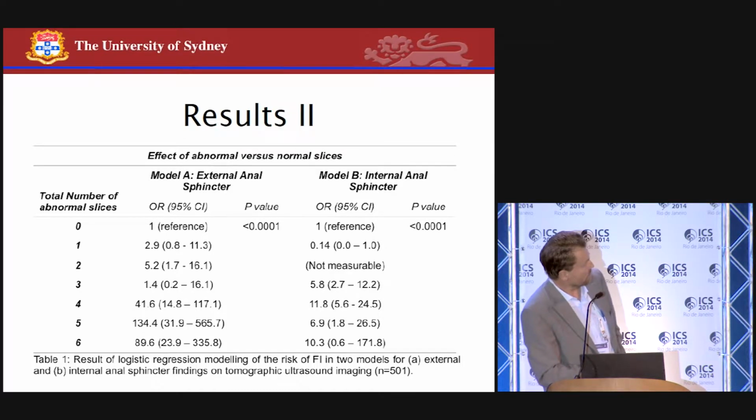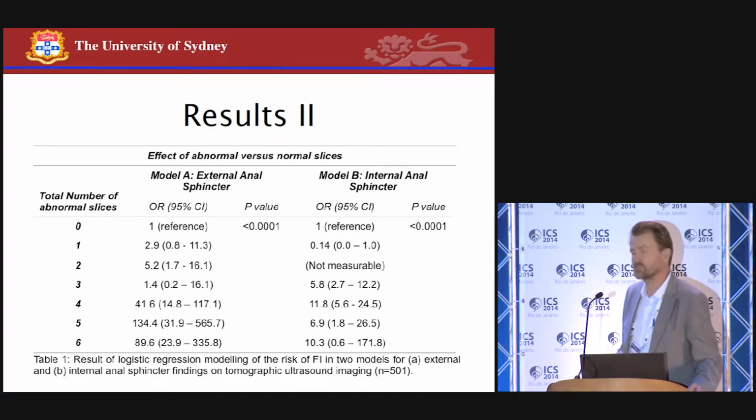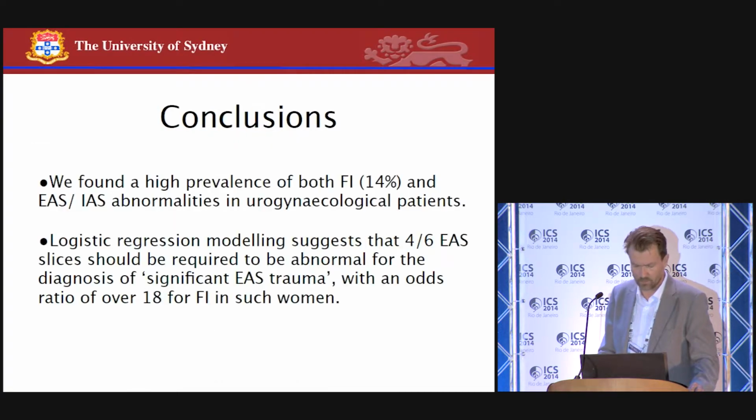Now, for the internal anal sphincter, there is an increase in odds ratios for fecal incontinence with increasing number of positive slices. And even controlling for external sphincter damage, the odds ratios are rather low, which surprised me enormously, because for a while I thought the internal sphincter was more important. It's just that we weren't very good at looking for it and looking at it and diagnosing it. But, well, it does not seem to be true.